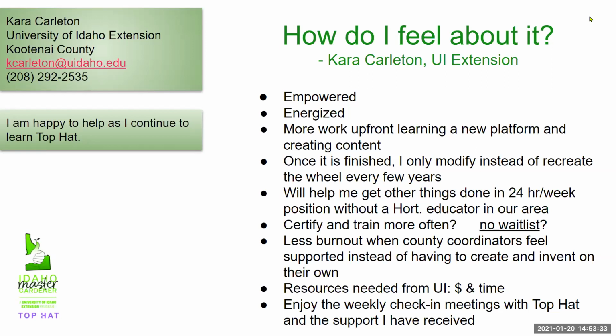What I have realized that I need is resources from the university, be it time or funding for my assistant to help me with this program. And I'm happy to talk about that after the call too, after Q&As, if people want to ask some more questions about how that part is going and what other things I would need to move forward to support me.